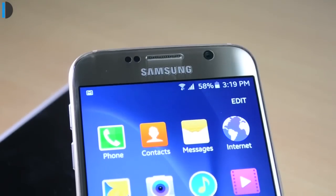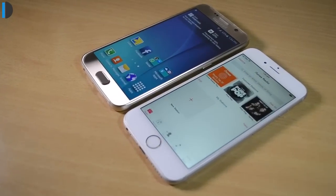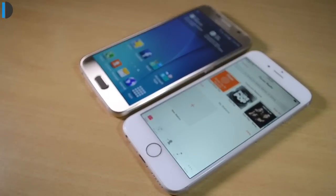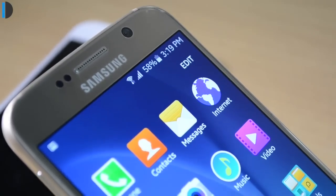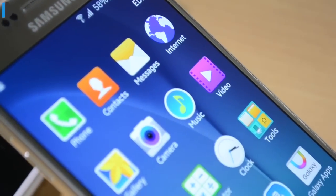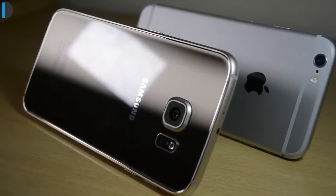Also, the display technology used is vastly different. The iPhone 6 uses LCD display, whereas the Samsung Galaxy S6 uses a Super AMOLED display, which is more saturated and looks more attractive when it comes to colors. The colors are popped out on the Galaxy S6 because of the Super AMOLED technology. Now let's talk about camera.